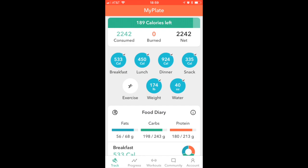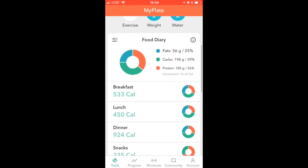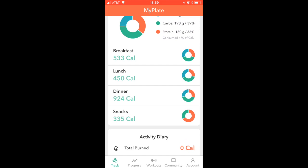From there, if you hit the pie chart off to the left-hand side, it gives you a breakdown of the percentage of the fats, carbs, and proteins. At 56, it's still around 25% of my daily intake, 39 and 36. So I'm right on track. I mean, couldn't ask for better.